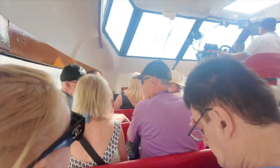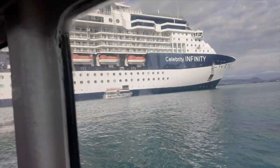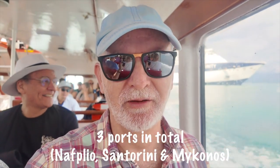Okay, so we've just got on the tender boat. It was very quick. We waited a couple of minutes and we're on the tender now. It's very warm in here because it's a hot day, but you can get a view of the ship from here, which is nice. Apparently it's about a 10-minute ride over to the port, although it doesn't look very far from here, but we'll see. I think quite a few of the ports that we're going to are tenders, so we're going to get used to that. But anyway, all very smooth and efficient as everything else has been so far on the ship. So we'll see you when we get there.